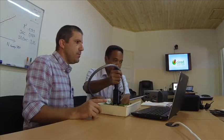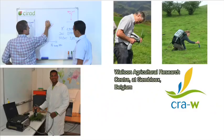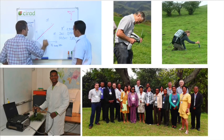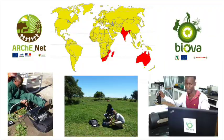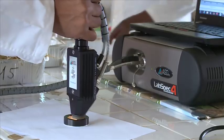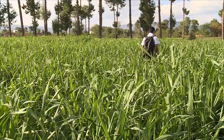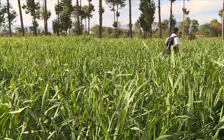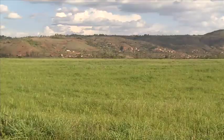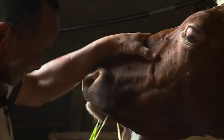Sirad, with the support of Kroll researchers, coordinates from Reunion Island a scientific research network in 6 countries of the Indian Ocean region, within the framework of ArchNet and BioVa projects. Their work focus is on the development of different resource calibrations and on the improvement of technical and environmental performances of ruminant production systems. The priority is given to developing countries and to the farmers' needs.